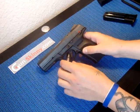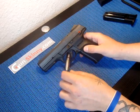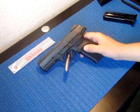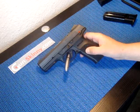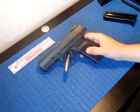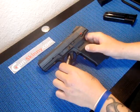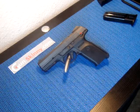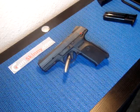The weight on this gun, with a loaded mag, is 26.25 ounces. So it's kind of heavy. I don't carry it, so I don't care. I probably wouldn't care even if I did carry it. It's not that heavy, at least for me.